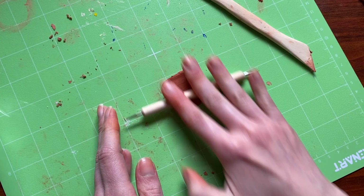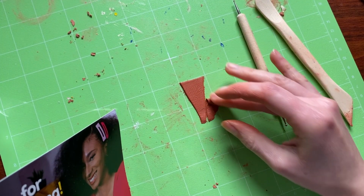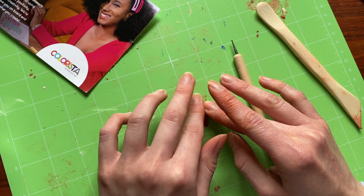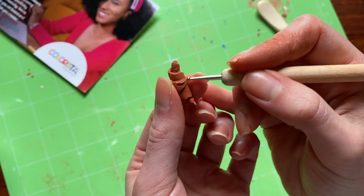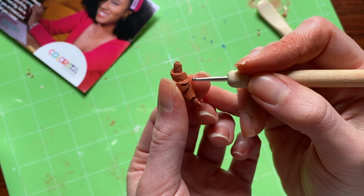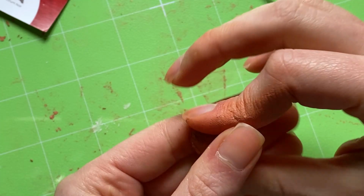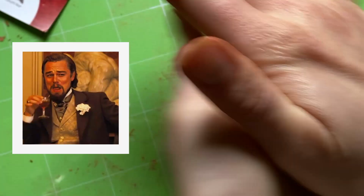So earlier this year, I bought a block of air dry clay and some tools just to explore an entirely different medium of art. Up to this point, I've been entirely 2D with drawing and painting, but clay has given me the opportunity to explore form in a whole new way. A hands-on way, you might say.